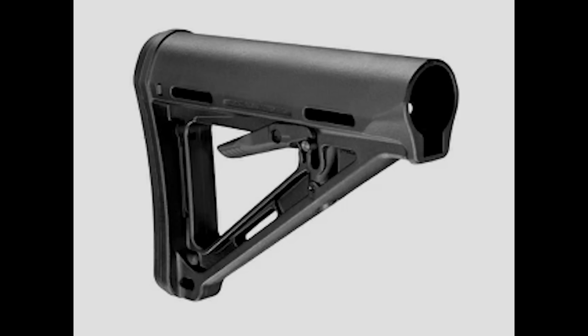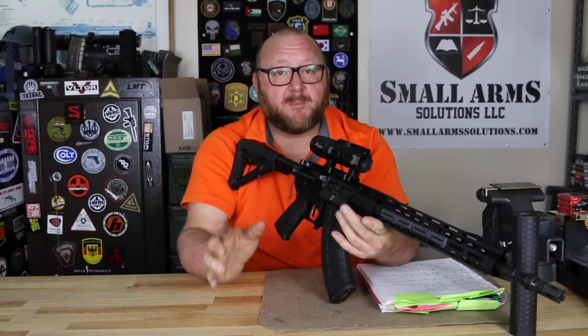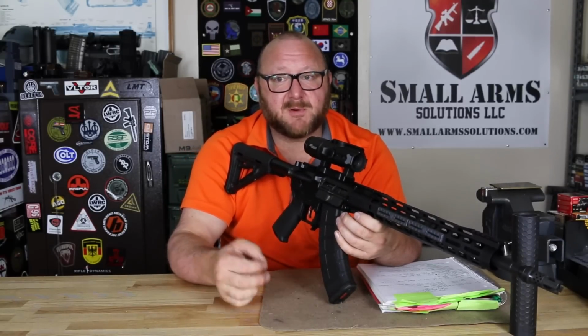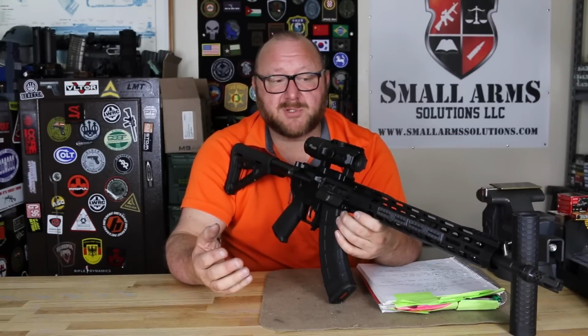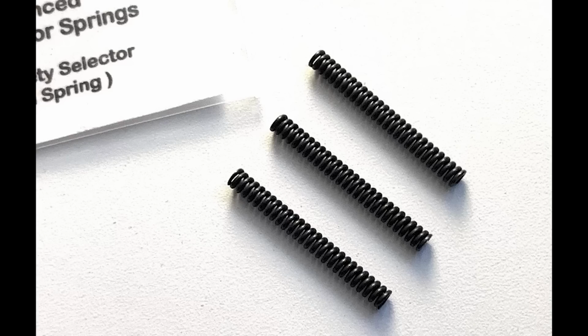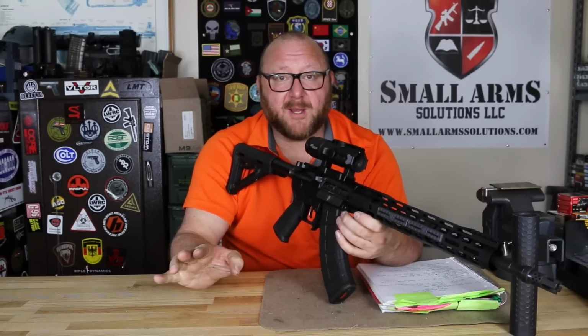So talking about the functioning. Now, first off, there was only one problem that we had with this rifle in the entire 6,000 rounds. We had some failures to eject. Basically, what had happened is the ejector spring started to wear out. So what we did was we got a hold of one of the Springco heavy-duty ejector springs, put that in there, and the problem completely went away.